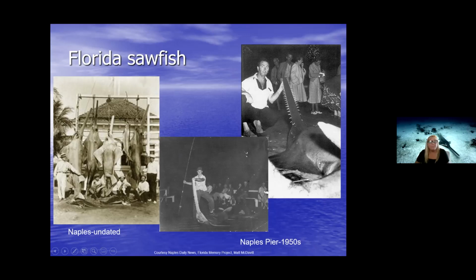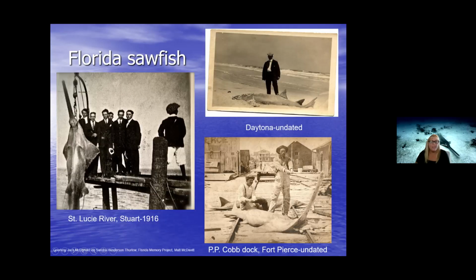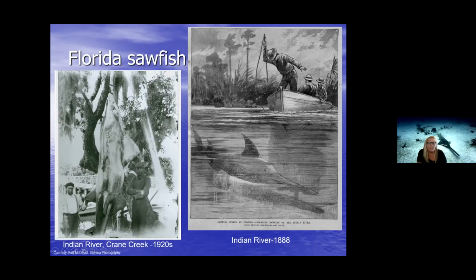But moving over to your coast now, St. Lucie River from the early 1900s. Here's a great photograph, all these very dressed up gentlemen here in the background. Daytona Beach, here's a sawfish that was already missing its saw. Here's one from the PP Cobb Dock, which later became the Cobb General Store in Fort Pierce, which unfortunately closed last year. But just to give you an idea of the location, here's 2 sawfish that are over these railroad tracks here. And these 2 really great ones from Indian River.